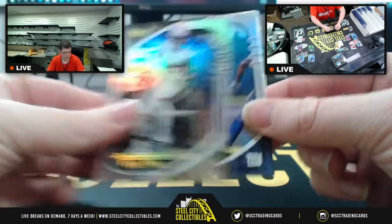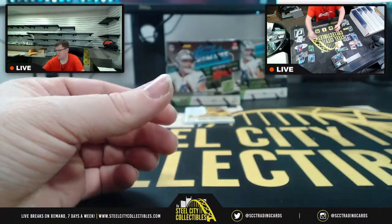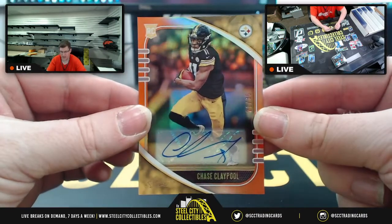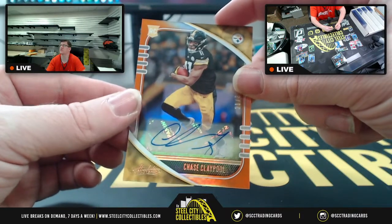Okay, again, Michael Thomas. Saquon. Julian Edelman. Gardner Minshew, and they're going to have Pittsburgh's own on the autograph, Chase Claypool, 21 of 35, AFC North, going to Christopher.